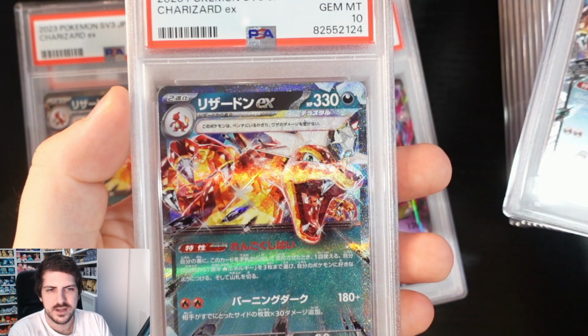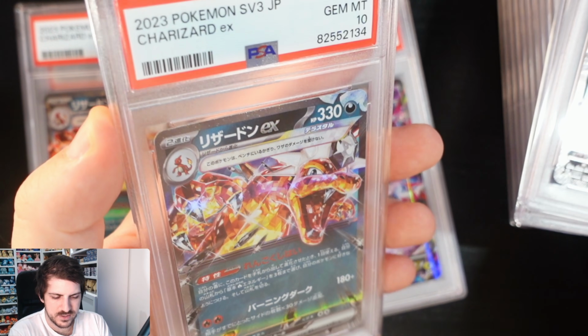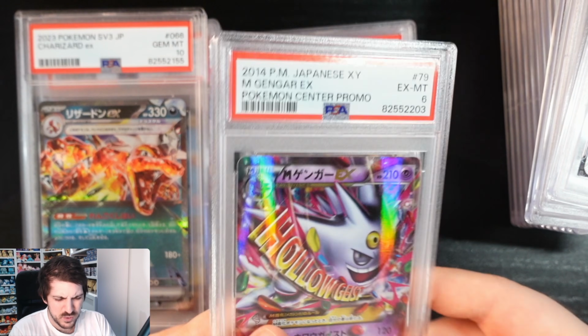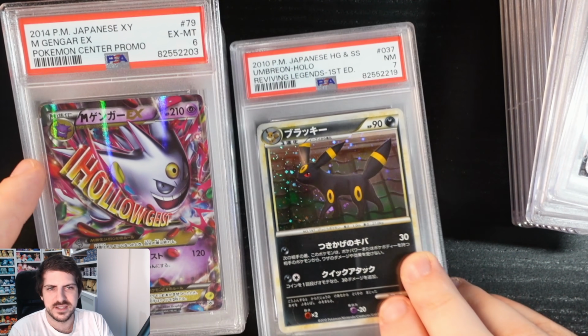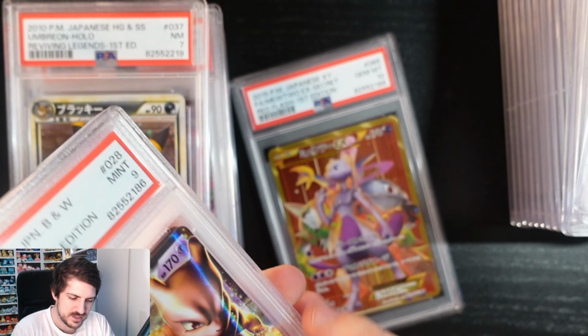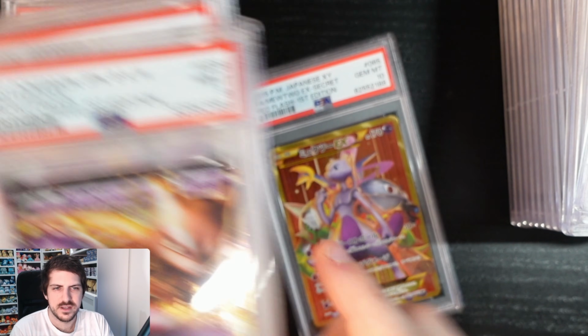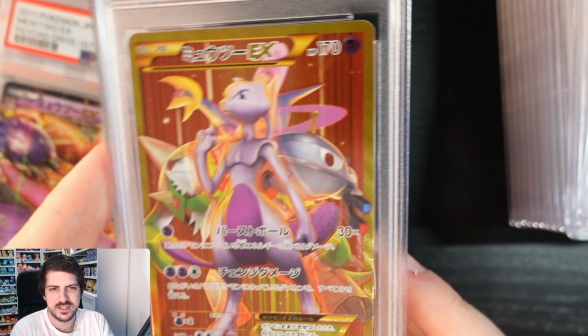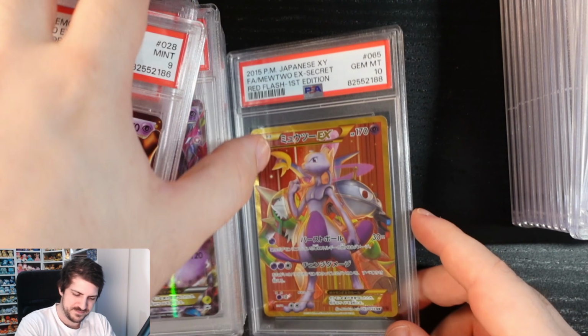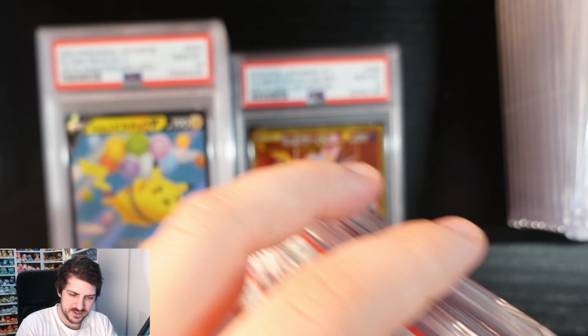Charizard EX. Created a few of this. I really like these new EX cards. This textured kind of style really, really sits well with me. Ooh, Gengar EX PSA 6. Umbreon Holo PSA 7. Few 9s here, it looks like. Okay, 2 9s. And a Mewtwo EX Secret Rare. Wow, look at that. Wow, that's a bit out of this world, to be honest.